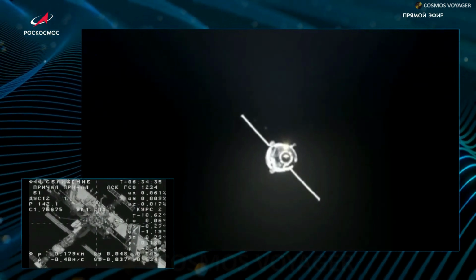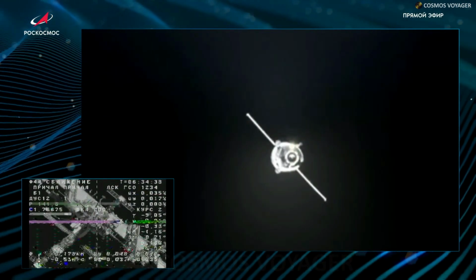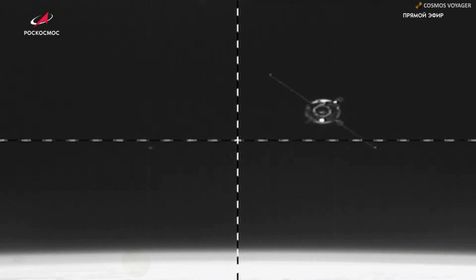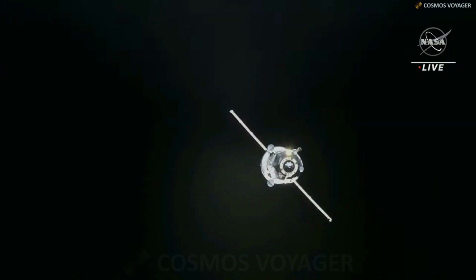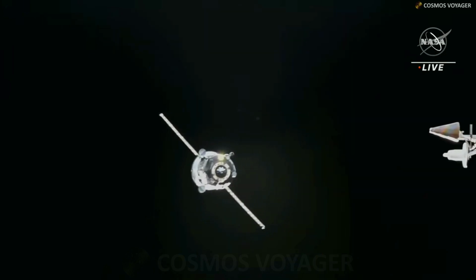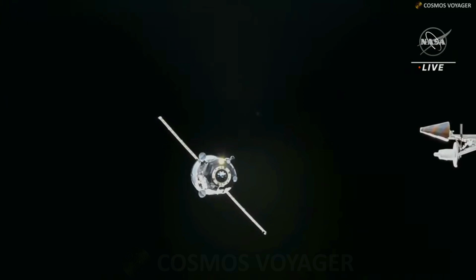Next work for page 23, monitoring the automatic approach. We have 11.5 minutes until eclipse. Rate is -0.8. We lost video momentarily. Copy.